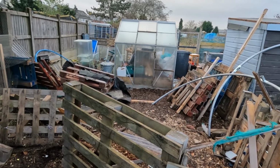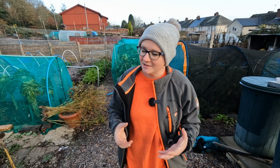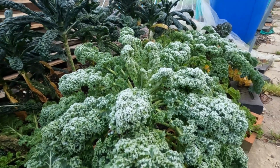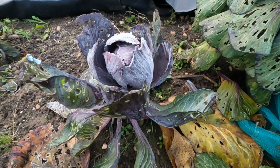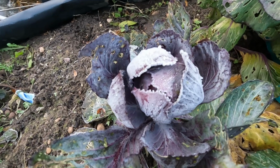So I've come down today just to have a look around to see if I can start tidying up any of this extra mess. It's really quite cold. It's like minus 4 down here at the moment, and it got even lower last night. So you can see all the little bits of frost on the remaining vegetation.